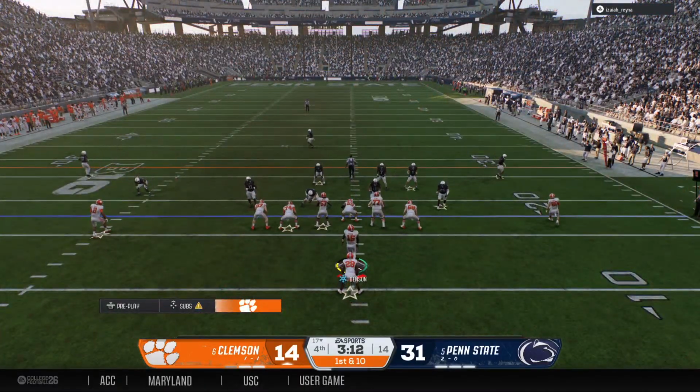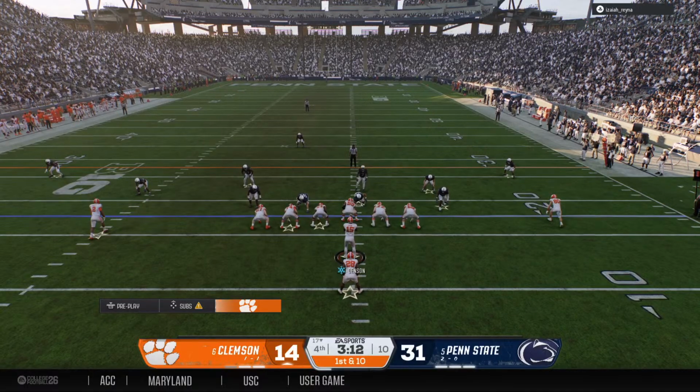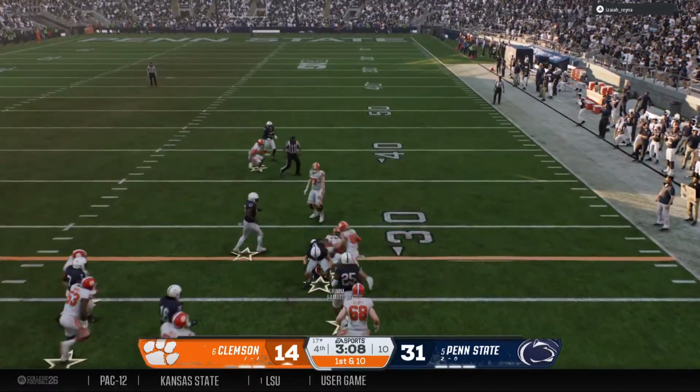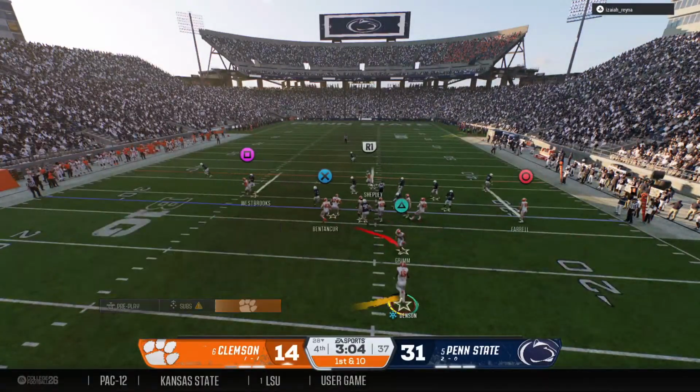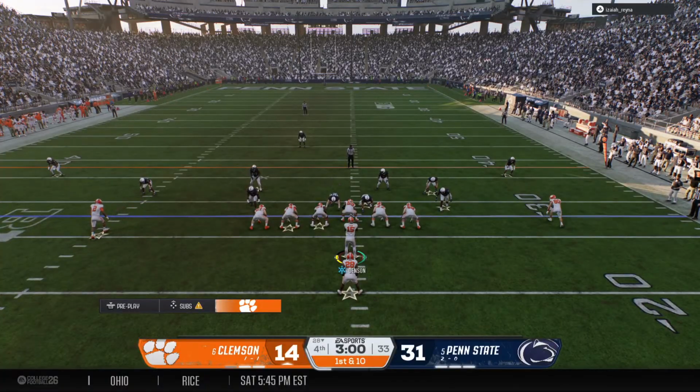Clemson offense is back out there. That last possession, they got stopped on 4th down in their own end. Let's see if they can get it going this time. Breaks free. Has the 1st down and more. Brought down to the 28, and it's good enough for a 1st down. And the Tigers will hustle to the line here to run the hurry up.